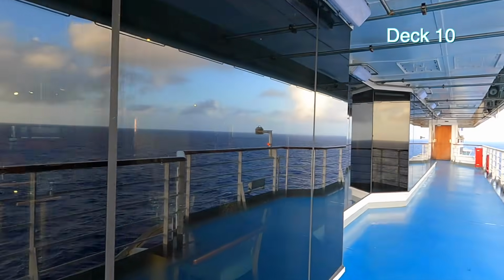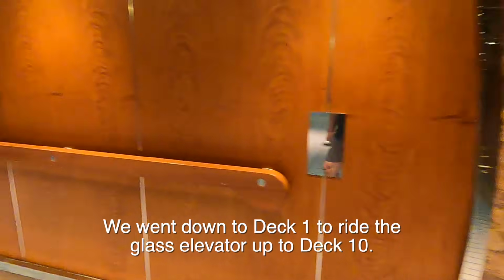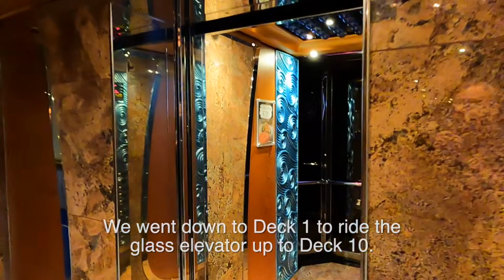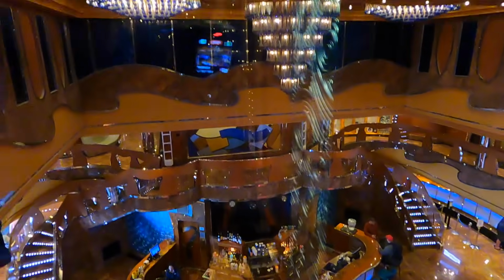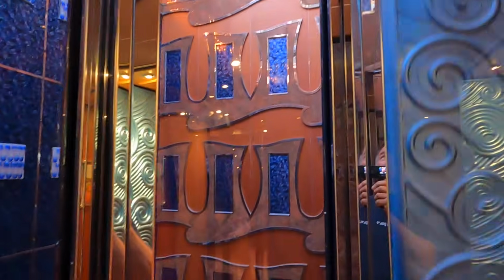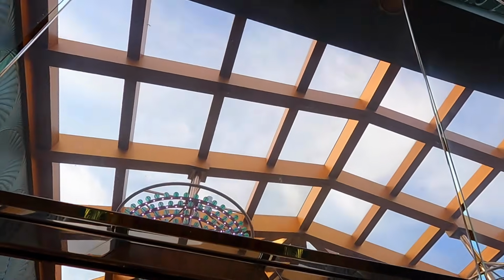Inside these windows is Fahrenheit 555, the steakhouse. Deck 1 to give you a ride on a glass elevator up to deck 10. Let's see if we can make it without any interruptions. There's the atrium, supernova statue. And of course the rest of the ride is just going to be walls. And look at that, we made it all the way up.